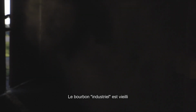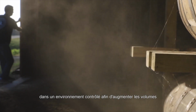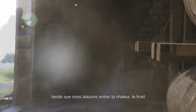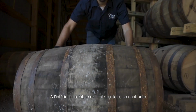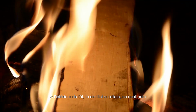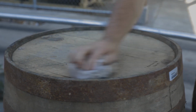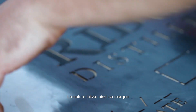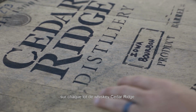Unlike mass-produced bourbon aged in controlled environments to achieve higher volume, we keep the doors open to the heat and cold and humidity of the Iowa climate. This lets the whiskey in the airtight barrels expand and contract and filter through the charcoal surface, and allows Mother Nature to put her own stamp on each and every batch of Cedar Ridge whiskey.